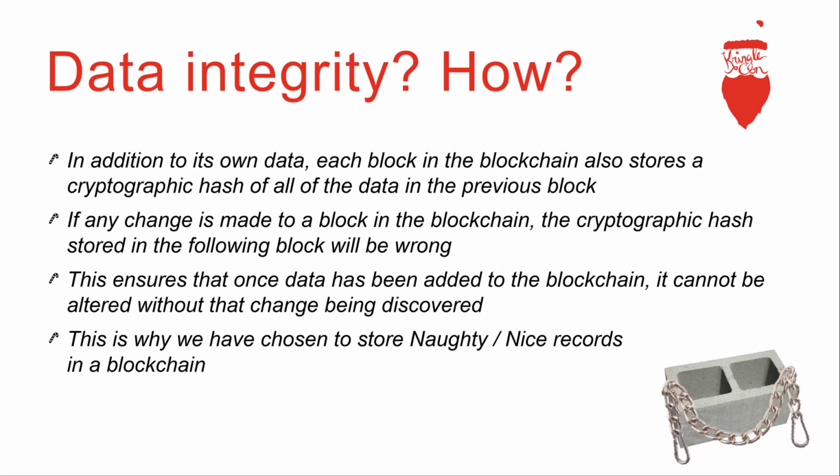How does a blockchain provide data integrity? It's actually very simple. In addition to its own data, each block in the blockchain also stores a cryptographic hash of all of the data in the previous block. If any change is made to any block in the blockchain, it'll be immediately obvious because the cryptographic hash stored in the following block will be wrong, and the cryptographic hashes in every block following the changed block will be wrong. This ensures that once we've added data to the blockchain, it can't be altered or removed without that change being evident. This is why we have chosen to store Naughty Nice List information in a blockchain.